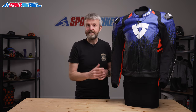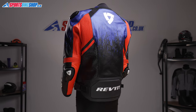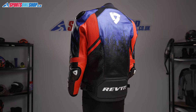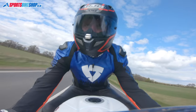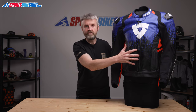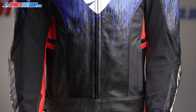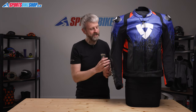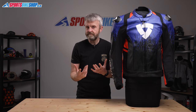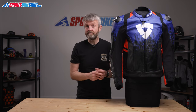The Quantum 2 jacket is made mostly from a reinforced cowhide that Rev'it call Monaco Performance Cowhide. It's a full grain leather that's beefed up with an extra layer on top to give extra protection. The sections down the sides of the torso and at the lower arms here are then also coated with this embossed material that gives it a 3D honeycomb effect. It's come from Rev'it's MotoGP race suits and it's purely for aesthetics, but it does bring something a little bit different to the look.